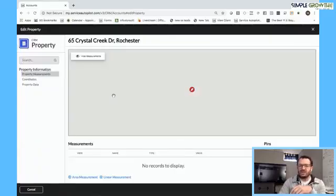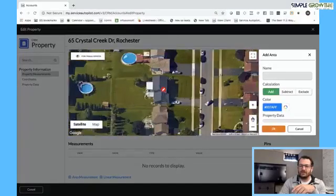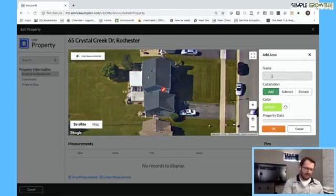And this is going to allow us to go in and do several things: property measurements, coordinates, property pictures, and property data. So what we're going to do is go into area measurements and zoom in. Now, the first thing you're going to notice, it's a little bit different, but the same. On the right-hand side, it's going to automatically default to a color. So we can select and customize that color for the area we're coloring. We can add, subtract, or exclude. And we're going to want to be able to name this. So I would say this is turf square footage.